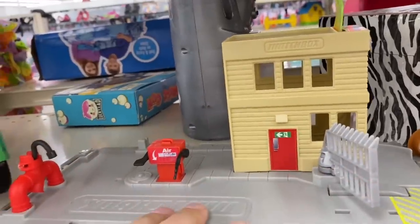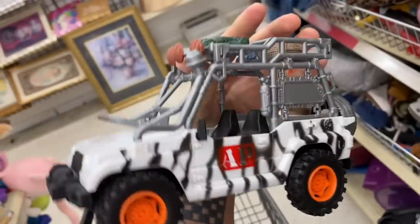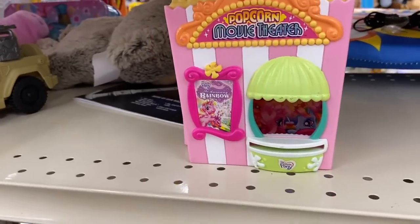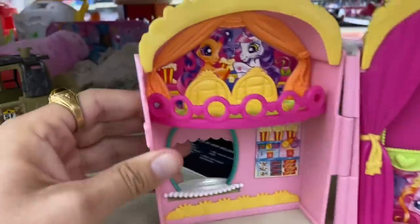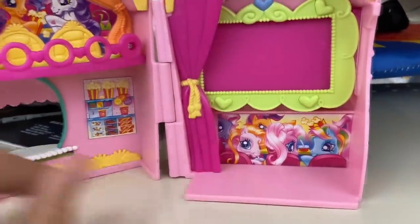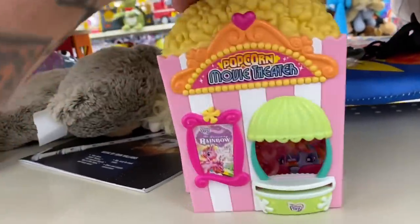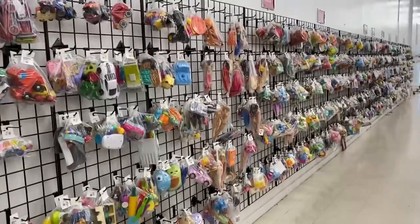We got this little matchbox gas station set. Oh, look at this vehicle. So I got like snow camo on it. Look at this little dude. Look at this. It's a My Little Pony popcorn movie theater. Oh, look at that. We got the little balcony where they can sit. Here's the movie screen. Oh, that's fun. That's really cute. All right, well, we got a wall full of baggies here, so let's get to rummaging.